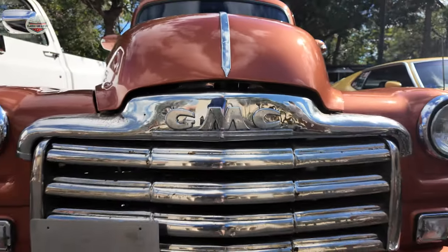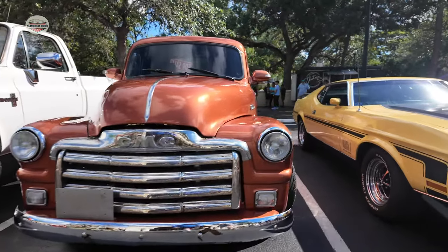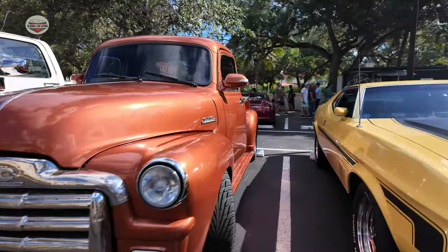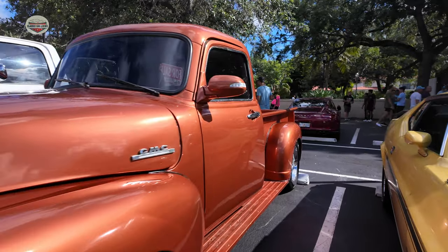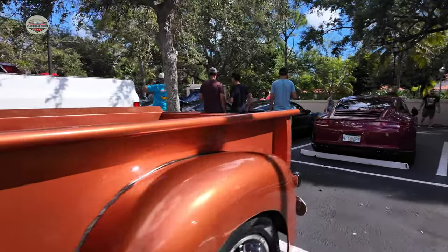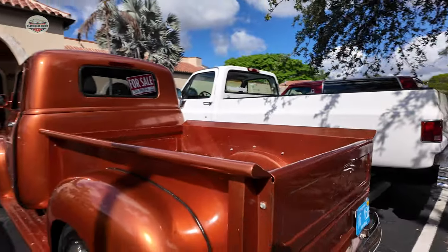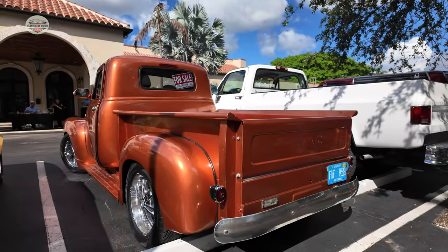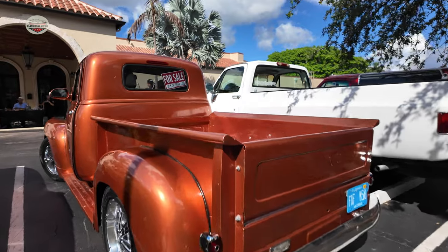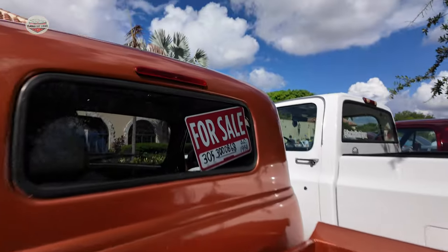Check out this GMC truck. I love the grill on these types of trucks. What do you guys think about this truck? Paint job looks amazing. The color looks great. I love that chrome grill. Let's see what the stance looks like on this truck. Very nice. And it's for sale. So if anybody is looking for a nice truck, here we go. Let's put the for sale sign with the phone number.